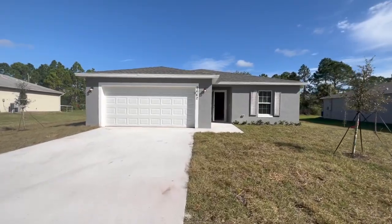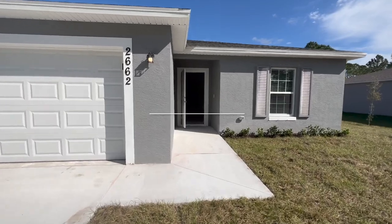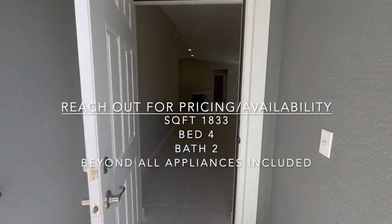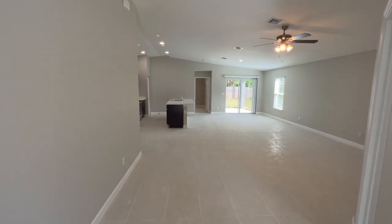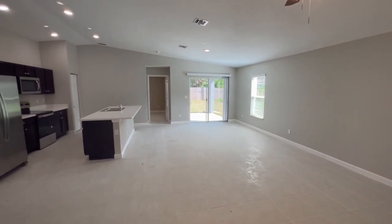We're gonna be taking a look at two of my actual clients' homes, but the builder is still finishing things up. And while they're both about the same size under air, the first one is a little longer, so you'll have a little more space on the side of the homes in case you wanna fit a trailer or a boat. But it will give you 1,833 square feet under air, four bedrooms, two bathrooms, vaulted ceilings in the open concept great room, kitchen, and dining room, and a covered porch.